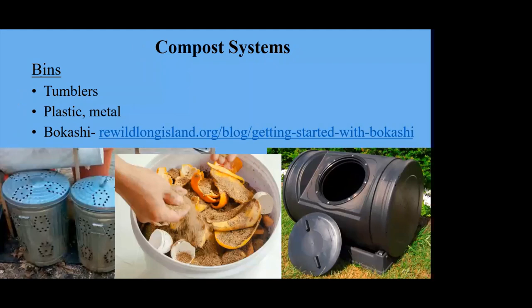So there's many types of compost systems. Many people that don't have a lot of property like to use bins. They're an enclosed system and can be useful to save space. This bin is called a tumbler. It's actually the one that the town sells. It's called a Compost Wizard Junior. We sell it for $50, and there'll be more info at the end of the presentation about how you can get one of those this year.